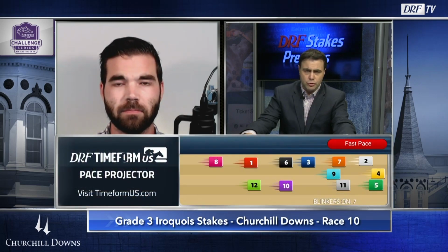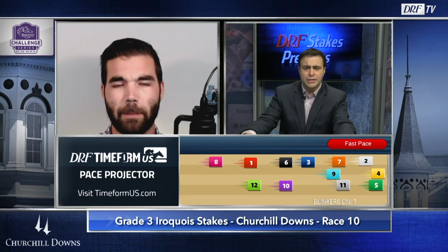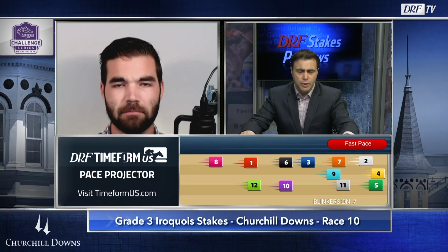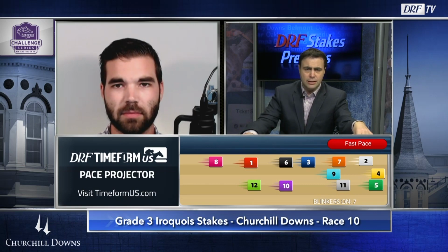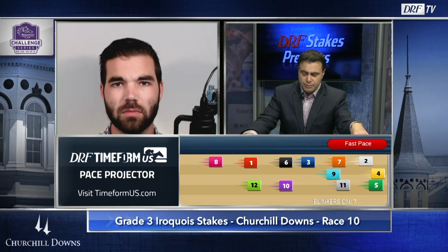Is he this good? Timeform US agrees with your assessment on the pace. They don't have the 3, Drunk as a Skunk, on the lead, but they do have the morning line favorite, the number 4, Tight 10, out there with the 5, My Sixth Sense. That red bar, you'll note, indicates that our friends at Timeform US believe that the pace will be fast in the Iroquois. I would expect Tight 10 to be on the lead. This horse has sprinted twice. He's set some fast paces in both of those races.